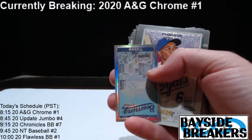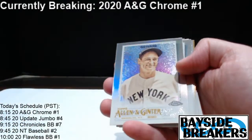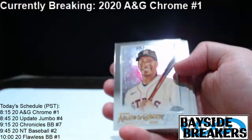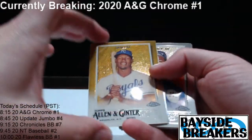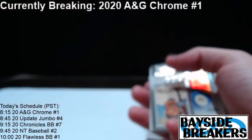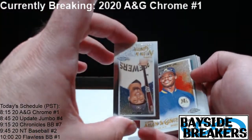Tokyo Booming Cities. Refractor of Lou Gehrig for the Yanks. Miguel Sano for the Twins with the Mini. Gold parallel for the Royals, Jorge Soler. Jorge Soler for the Royals with the gold parallel, number to 250. Mini of Orlando Arcia.